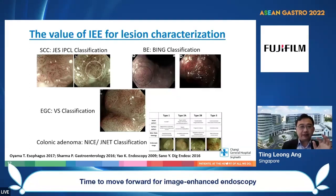An important value of image-enhanced endoscopy is for lesion characterization, because if we were to use white light imaging alone, sometimes it may not be possible for us to determine whether it's a neoplastic lesion versus a benign lesion. And also, in the case of a neoplastic lesion, whether it is limited to the mucosa or has invaded into the submucosa. So with the use of image-enhanced endoscopy, in particular narrow bandwidth imaging such as NBI, we can see the microsurface structure clearly, the microvessels clearly, and it can help us to predict the presence of dysplasia or even deeply invaded cancer. So there are classification systems that look at squamous cell cancer, Barrett's esophagus, early gastric cancer, and also colonic adenoma. And all these systems showed the usefulness of narrow bandwidth imaging.